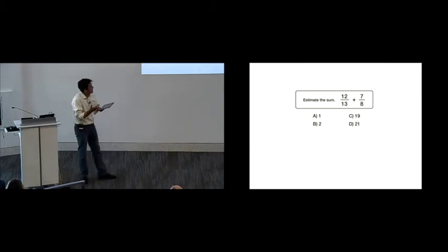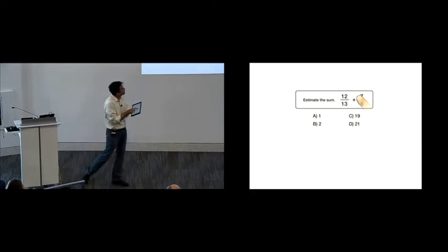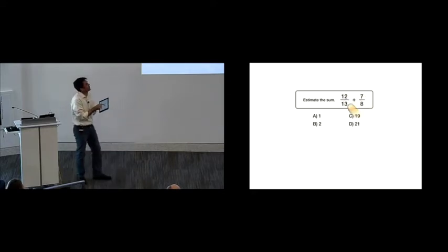So what do you want them to see here? What you want them to see is, oh, this is a whole divided into 13 equal parts, and I'm going to pick 12 of those parts. So that's almost a whole. And here is a whole broken up into 8 equal parts, and I pick 7 of them. This is also almost a whole. So two numbers that are each close to 1 is going to be something close to 2.